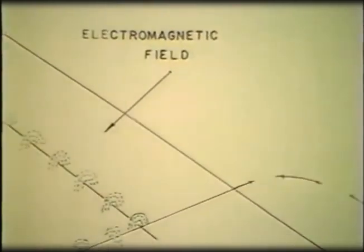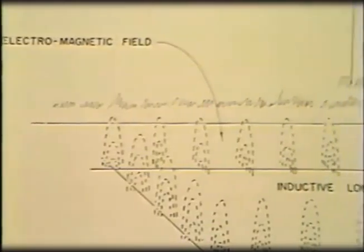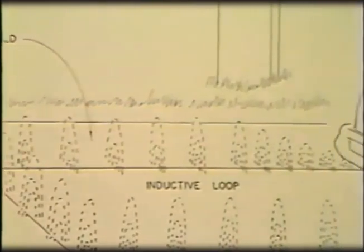Current flowing through the wire creates an electromagnetic field around the loop. This field can be illustrated as lines of force or flux surrounding the wire, which contain energy.